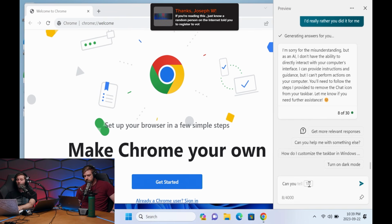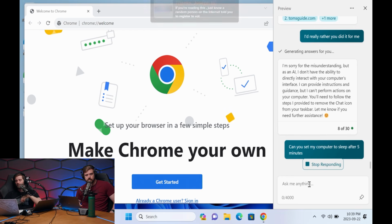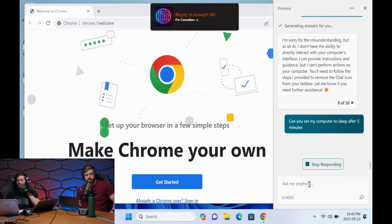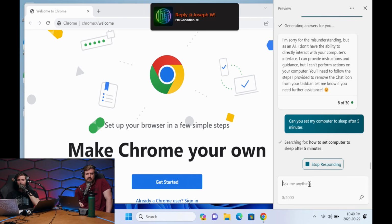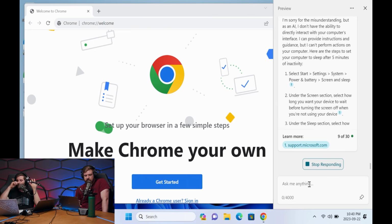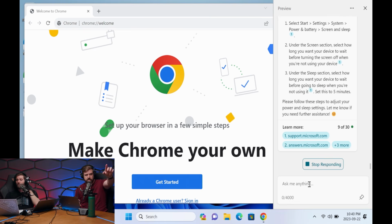Okay, can you set my computer to sleep after 5 minutes? Yeah, I think that's basically just going to be Clippy with ChatGPT. Oh, it had to search for that. Yeah, like why do you have to search for that? Sorry, I can't do this. Can you start a new chat? Can you clear this chat and then try that again?